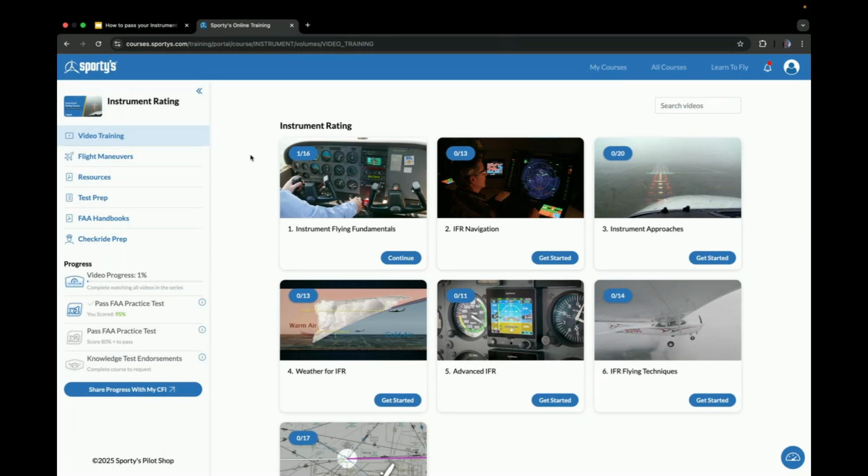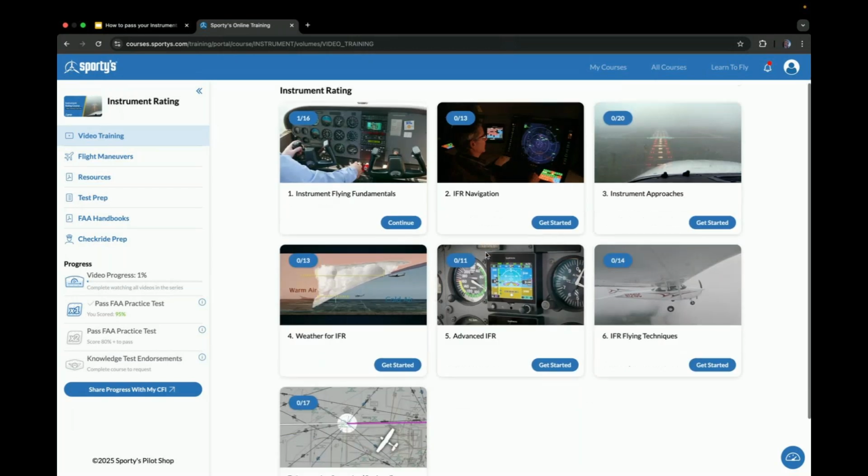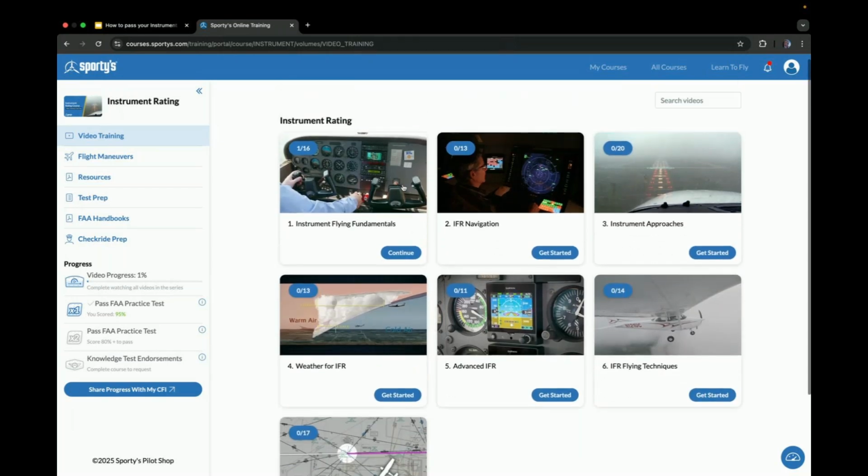But for this scenario, we're already logged in with a user, and we're not going to focus too much outside of test prep, but I want to stress that the way to start here is with the actual video training for the course. And that's where we're at here on the left-hand side in video training. And it's laid out by chapter. There's 6 chapters here, starting with instrument flying fundamentals, progressing through navigation, approaches, weather, advanced IFR, and IFR flying techniques.